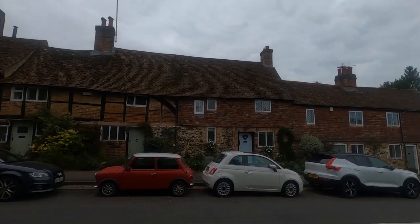So much traffic, though, so much traffic. We've got the A25 up there, which is constant, but it's been pretty constant here as well. Once again, you try and get a clean picture, but there's cars in the way, as always. Right, let's go and have a look at the church again.